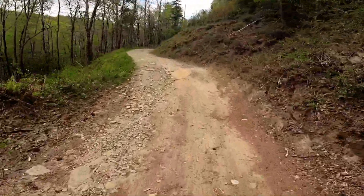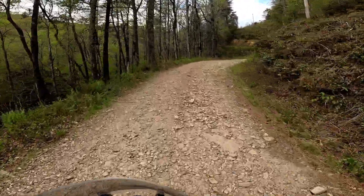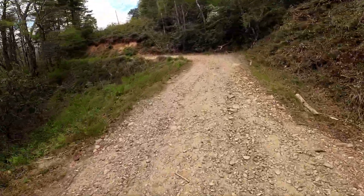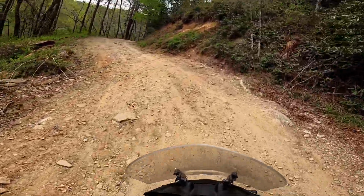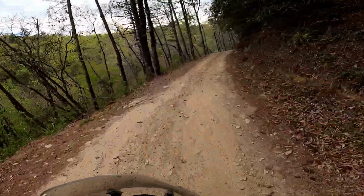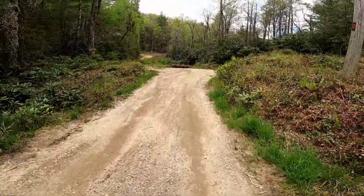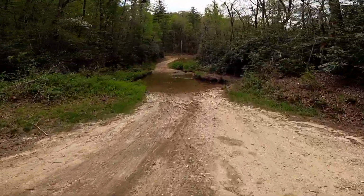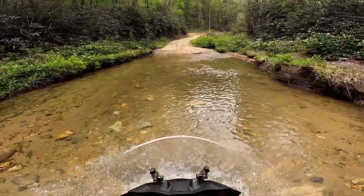The rocks ain't as bad here. They say this road used to be really bad as far as just tore up ruts and stuff. I thought it would be bad now. I think it's a lot of traffic. It's a real popular road. A deep one, a deep one. It's so deep. Right here in the middle, it's deep right there.